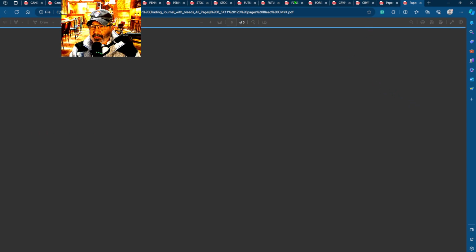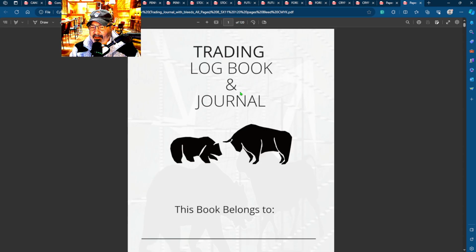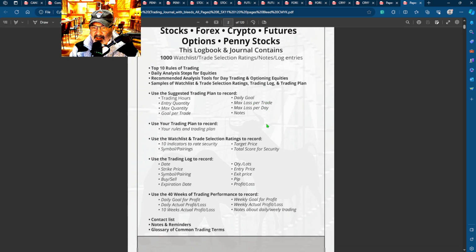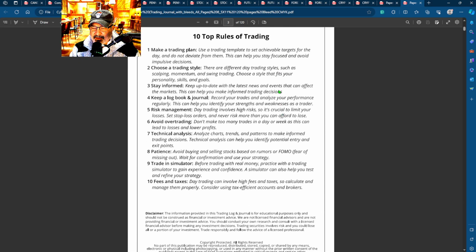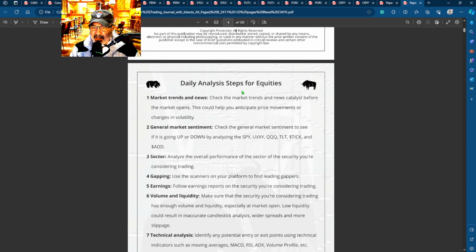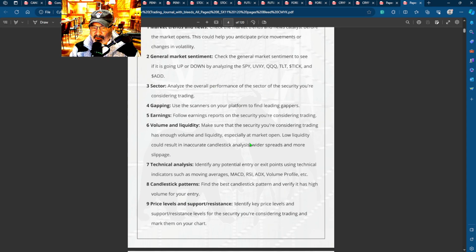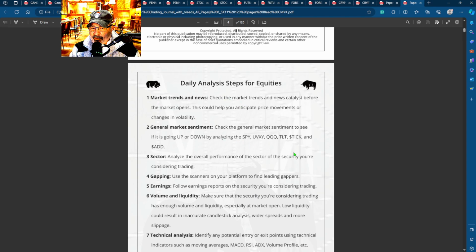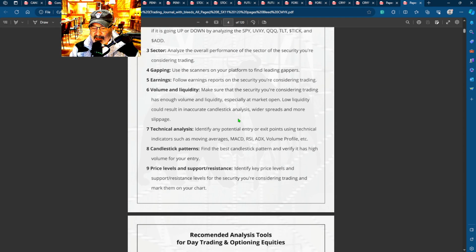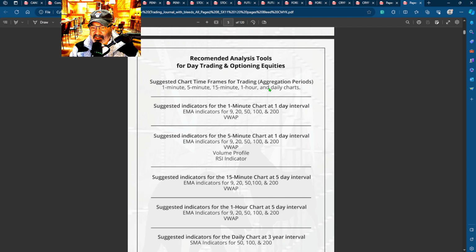I guess it must be over here somewhere. Just to go over it briefly, most of you have probably seen this. This was really a piece of art. It got into a logbook that nobody had ever had: daily analysis steps for equities, what you go through. This is sort of how you figure out which way the market's going, just like the video tells you. So that book, however cheap it is, it's pretty cheap, has stuff that no other book has, specifically for trading stocks.